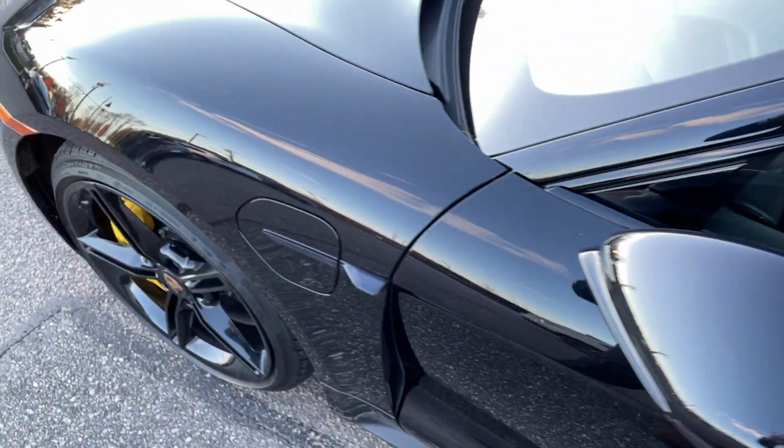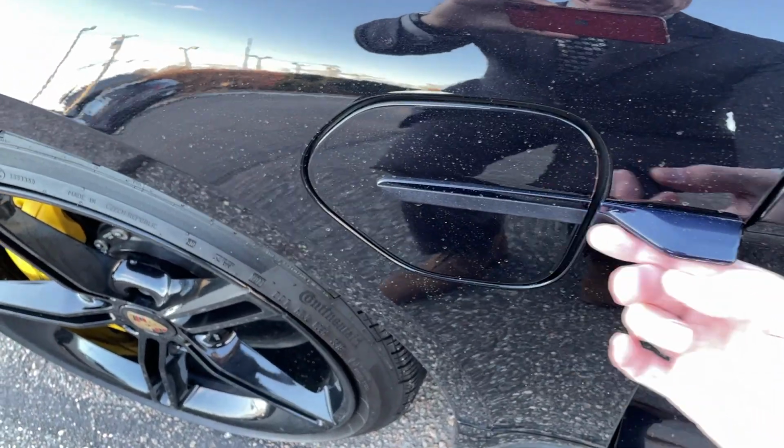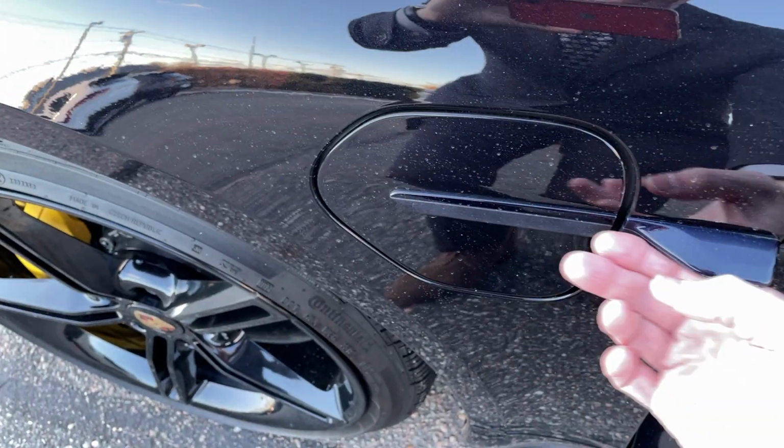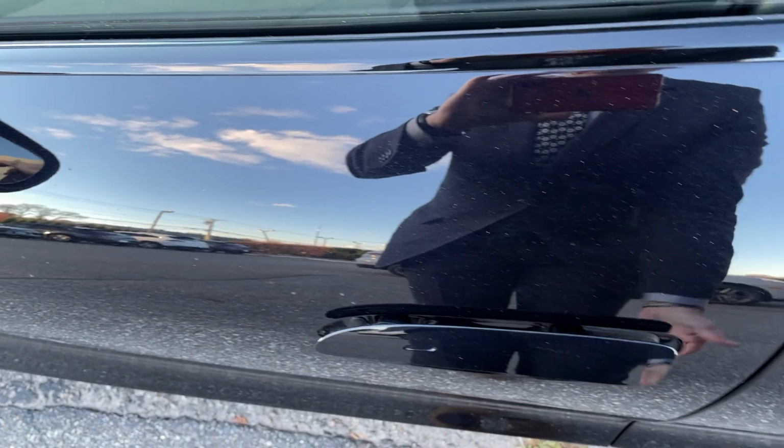A couple of nice features here. When you want to charge your car, you just put your hand right under here, and this opens up. Shows you right there that you can charge the car. And when you put your hand near the door handle, it opens up and you can go right in just like that. You can sit on the inside.